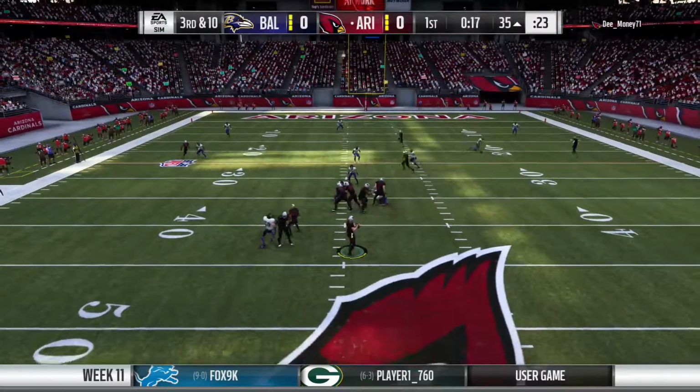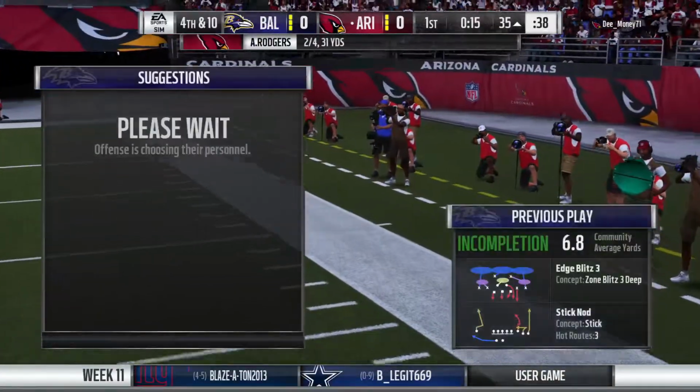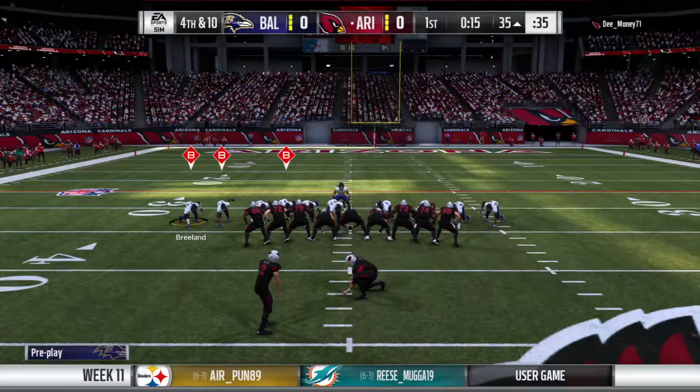Shotgun now for Rodgers. And this is going to be incomplete. Had an open man that time, but ended up putting a little too much heat on it, don't you think, partner? Absolutely. Just needed a touch more air under it. Instead, he fired an absolute bullet.